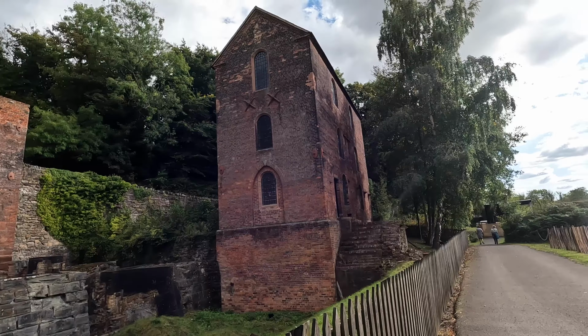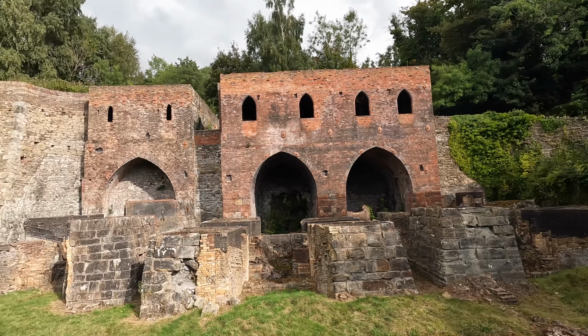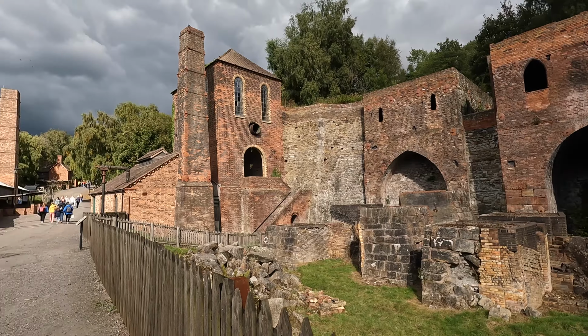And it's pretty cool, they put this kind of artificial town up next to actual real old buildings. These are old blast furnaces here from the area. So you get kind of the reconstructed and also kind of the old ruins, very cool.